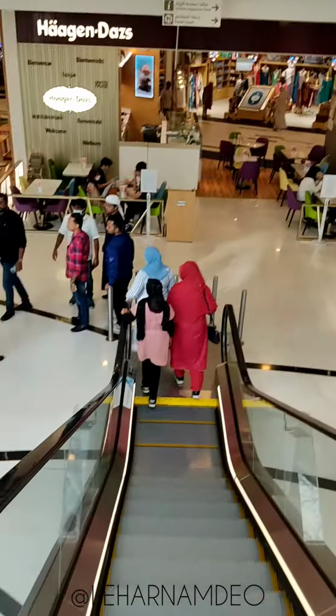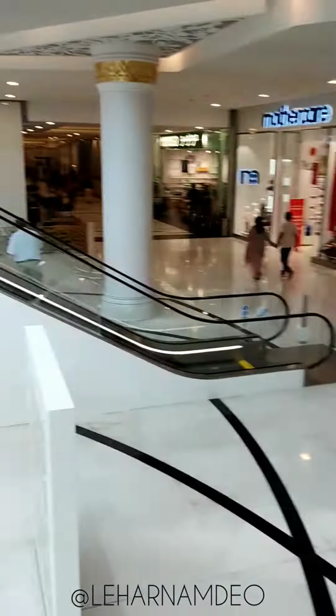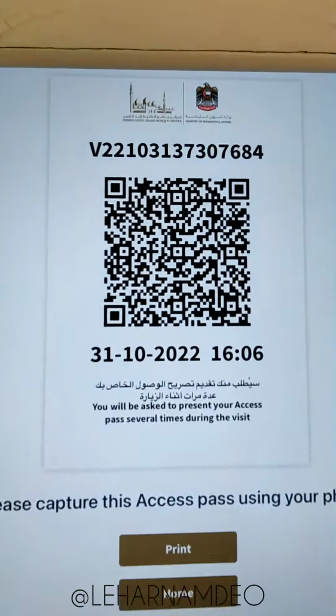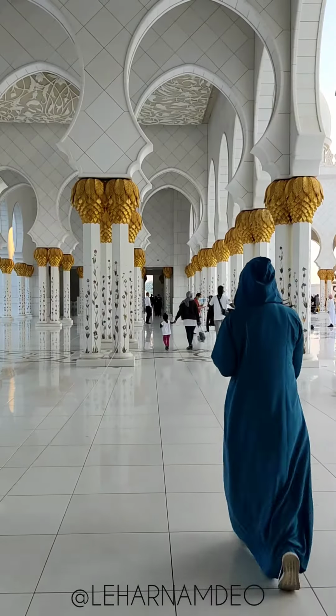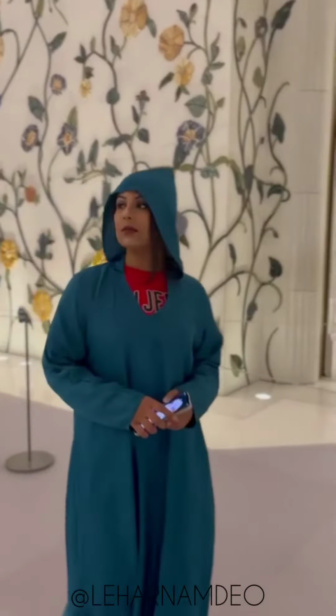There is a beautiful mini mall inside the mosque where you can find amazing food joints and some amazing stores that sell all sorts of merchandise. After that, you can go and collect your ticket, which is totally free. The important thing is that your outfit should be as per the dress code standard of the mosque.